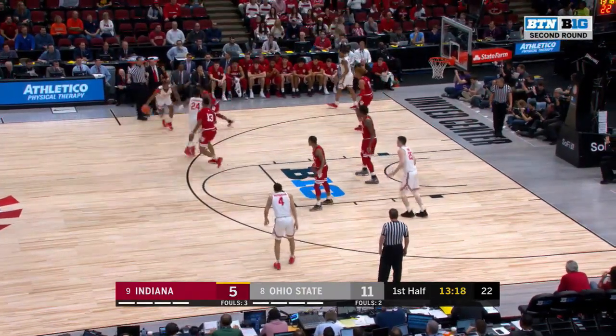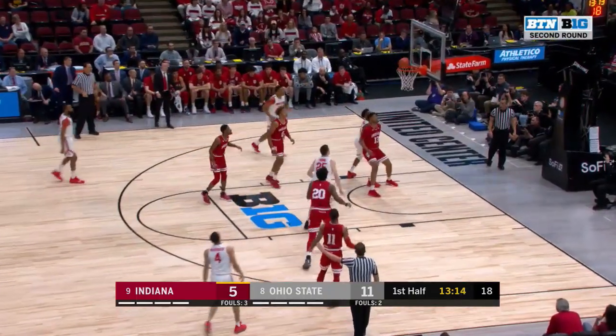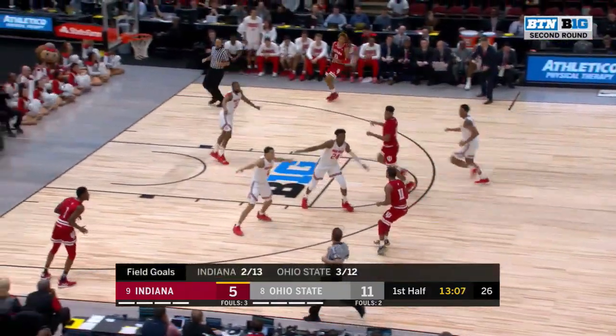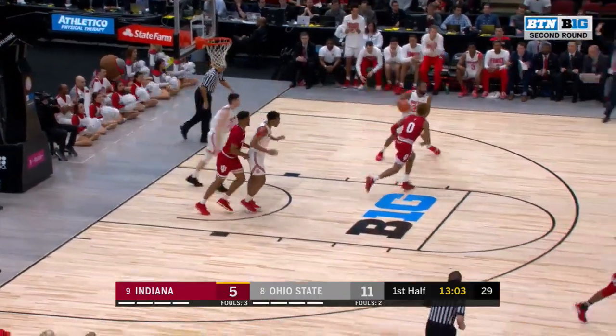Always eager to get a shot up. He is not afraid of a playmaker. And he fires up a three. No. Davis clears it away. Green, he'll pull a three. Way too quick. Way too quick.